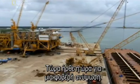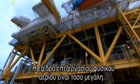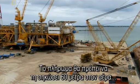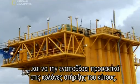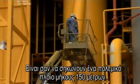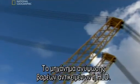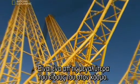Now it's time for a mind-boggling lift. The gas processing platform is as big as a city block and weighs almost 9,000 tons. The crew will have to hoist it 200 feet into the air and strategically lower it onto the hull's support pillars. It's like lifting a 500-foot warship. There's only one machine for the job, this heavy lift device, or HLD. It's one of the largest of its kind in the world.